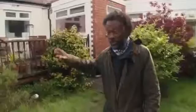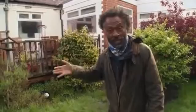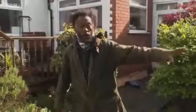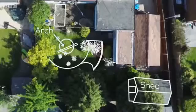That decking's raised, which is great, so she's got a viewing point down onto the garden. And when Shirley comes from her landing strip, down these steps, she's going to be in another world. She's going to see these concentric circles. The centre circle, which is made from slate, is going to be a black hole. Offset from the black hole is going to be a hexagonal arch, which she can walk through and disappear into another world.